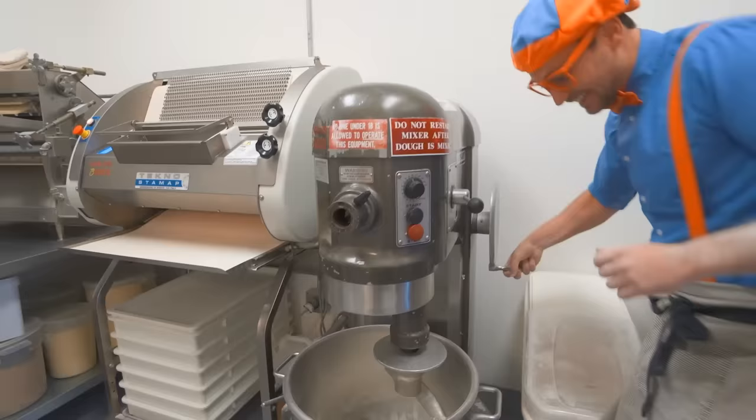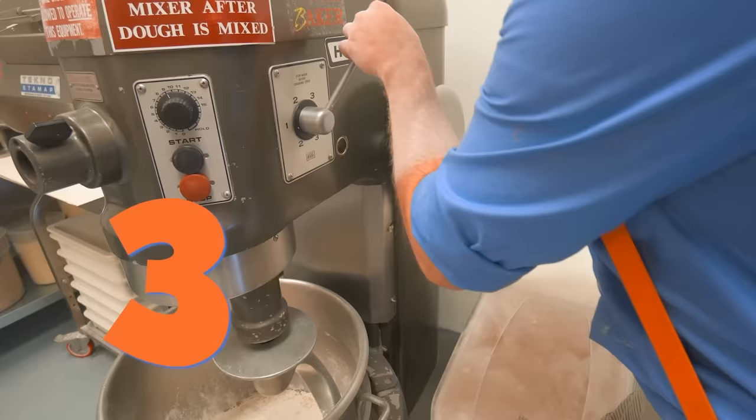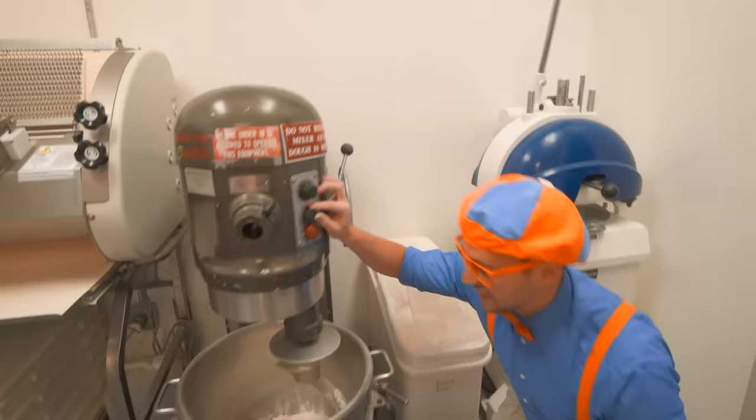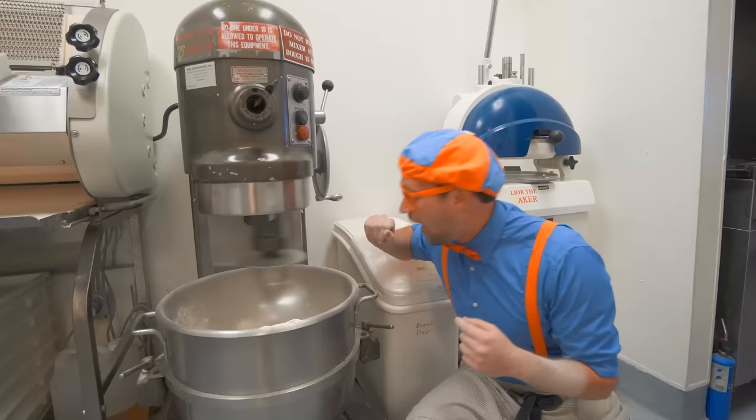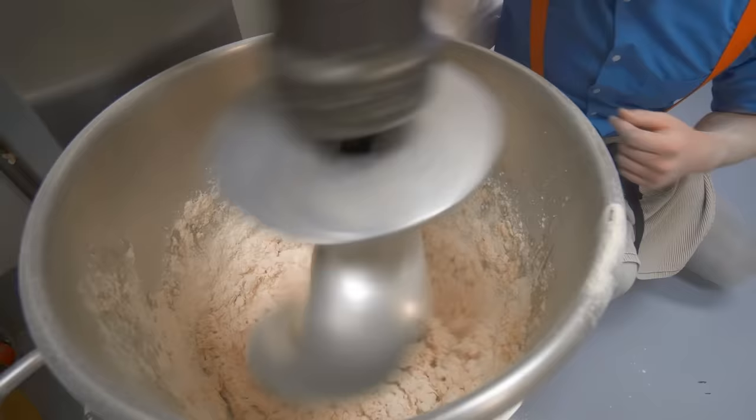Perfect. Now that it's at the top, let's pick either 1, 2, 3, or 4. Let's pick 3. 3 is really fast. Get ready. 3, 2, 1. Whoa! Look at it go! Whoa! Check it out! That looks so tasty! Whoa! Check it out, get a closer look!